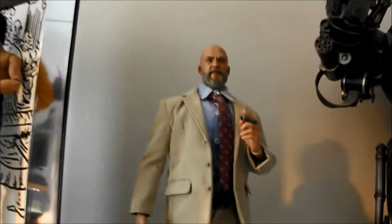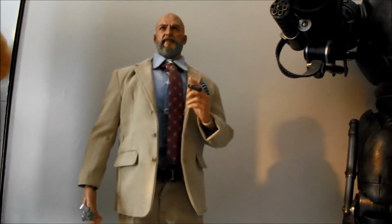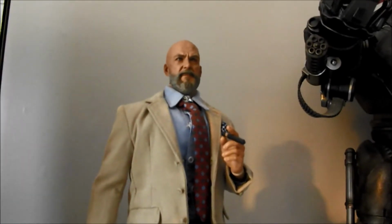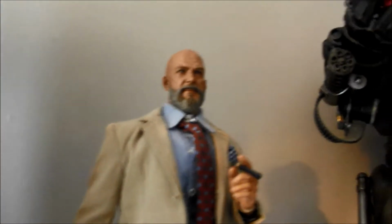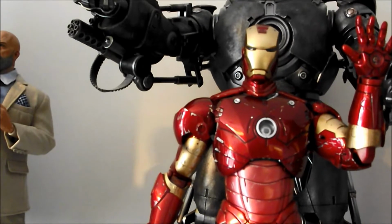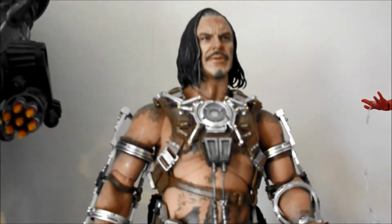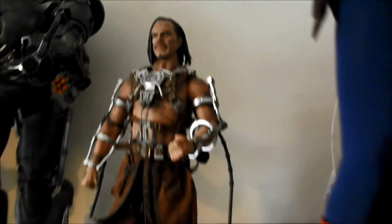Okay, and it's my Iron Man stuff, mostly from the first movie and the second movie. So there's Obadiah Stane and the Ironmonger, of course. There's Iron Man, the Iron Man Battle Damaged from Iron Man 1, Mark III, Whiplash, Iron Man 2, Iron Whiplash, that looks quite a nice figure coming out.